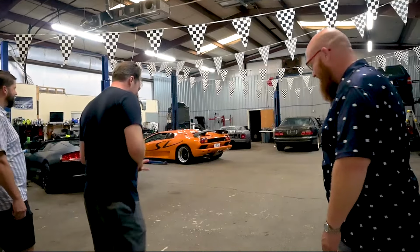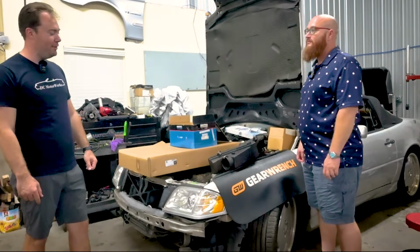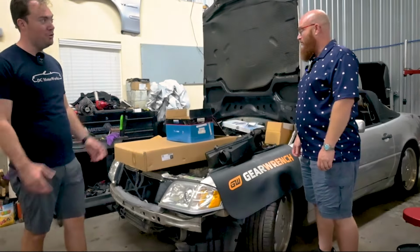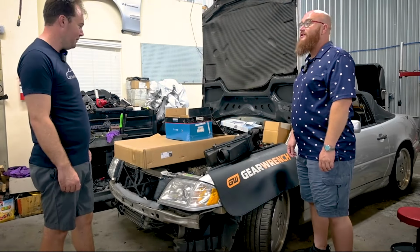Let's show you what you're working with. So this is my $260,000 SL600. $260,000? Yeah, it was $132,000 new, which adjusted for inflation is $260,000. Inflation is definitely a thing in the shop. It is.